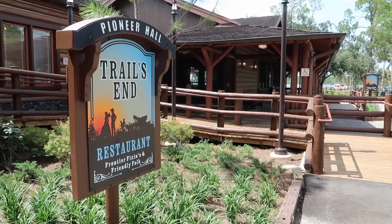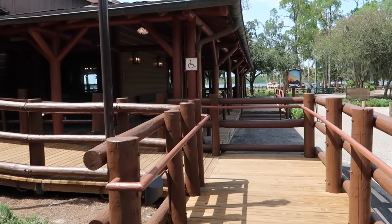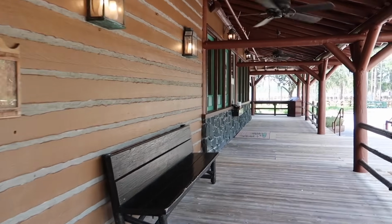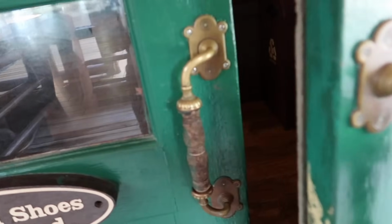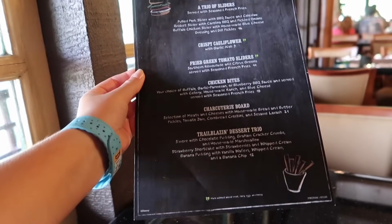Last time we were out here, it was before they had fully transitioned Trails End. It used to be a sit-down restaurant. It was so nice. But now it's a quick service restaurant, but we're not gonna eat there because we're gonna grill our own dinner tonight. But I think we'll pop into Crockett's Tavern. It's weird they changed the name of Trails End. It kind of looks the same vibe. So this is all new.